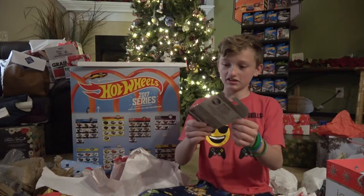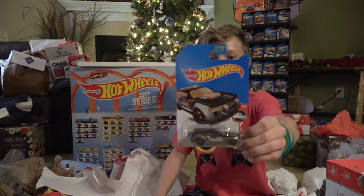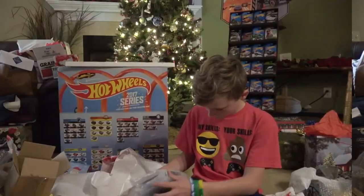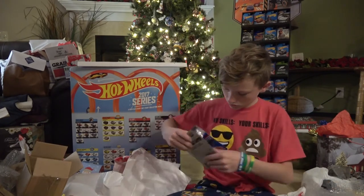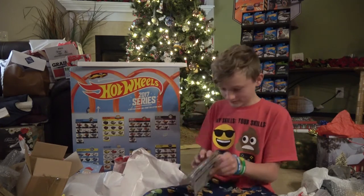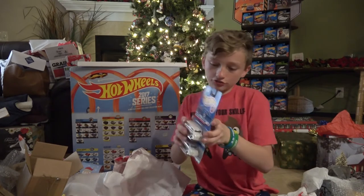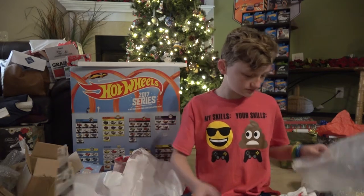One car fits in here. It's the HW Pursuit treasure hunt. Yes. I love treasure hunts. There you go. Whoa, wait. Is this two? Oh, I thought these were the Publix cars. We got milk. That's cool. Look at those. These are from 1998. Nice.